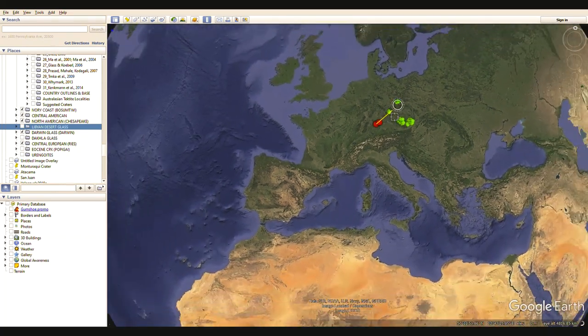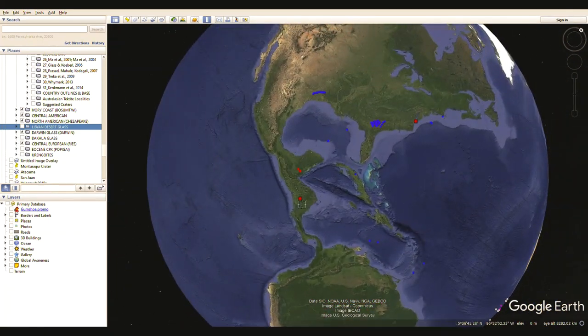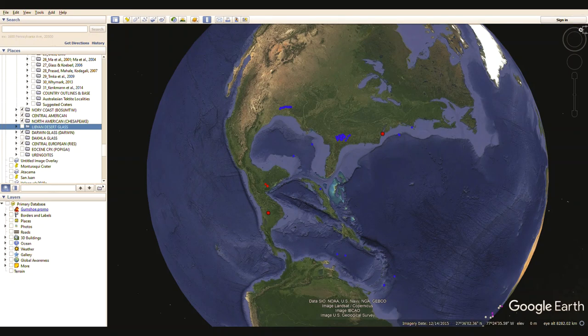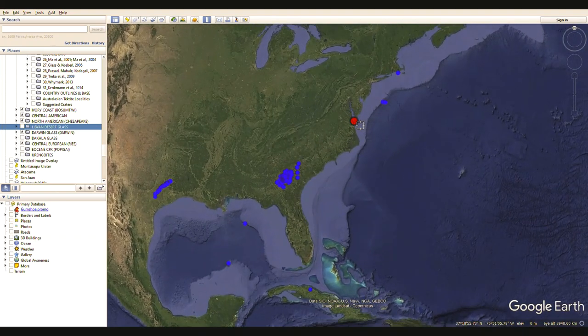So, okay, if we zoom out, let's go to the North American strewn field. These are the blue colored dots. This is the North American strewn field. Here's the Chesapeake impact crater. So here are the Georgiaites and here are the Bediasites.